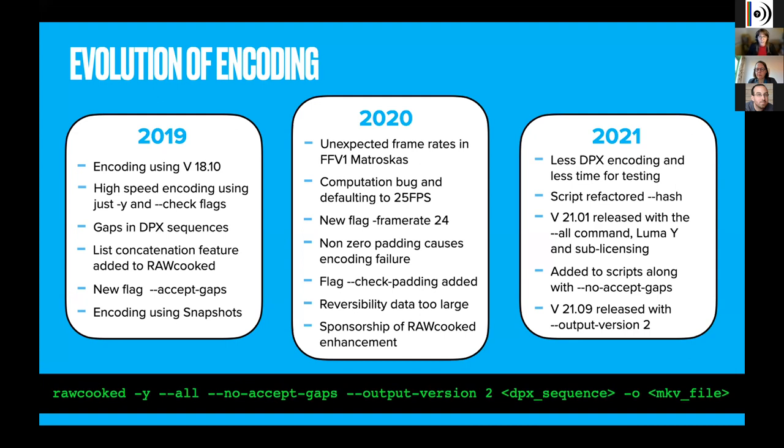As you now know, there's an output version 2 flag for handling these large reversibility data files by adding the attachments after the encoding was completed. So that was released just this September, and Jerome hopes that a future release will see this become part of the all command, removing our need to have 2 encoding passes in the DPX RAWcooked script.